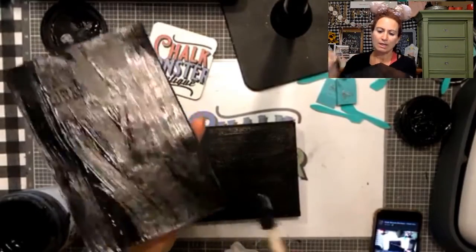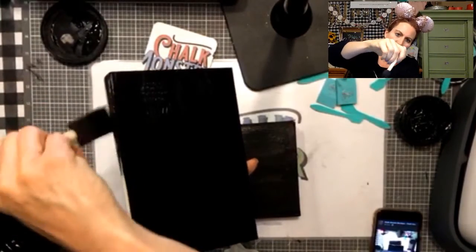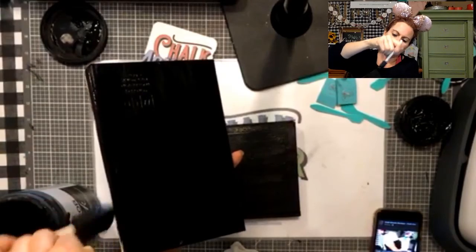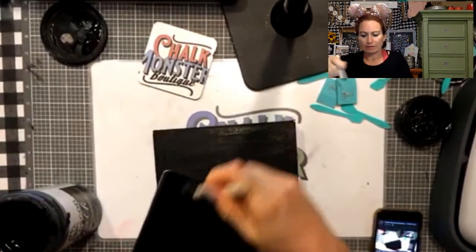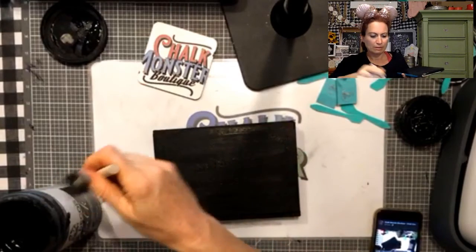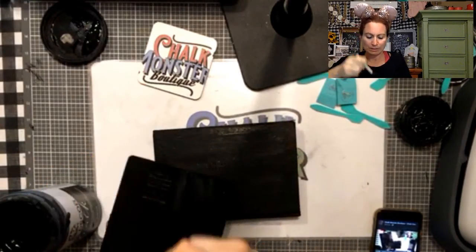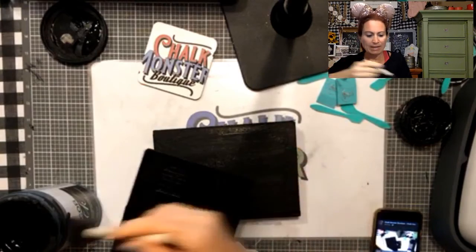So let's do this. Because again, this is going to be a multi-night project. Because we need to chalk paint the other side, right? And then the transfer, the chalking the transfer on the cover or the spine will be last.